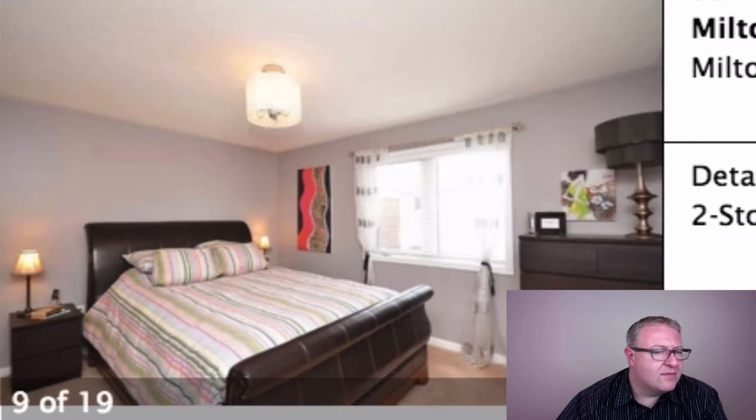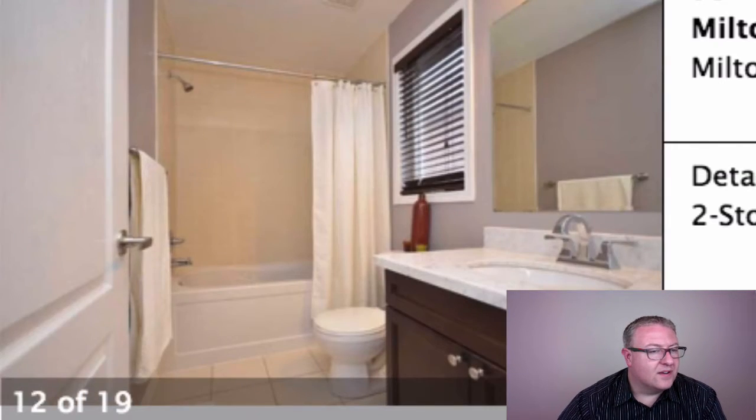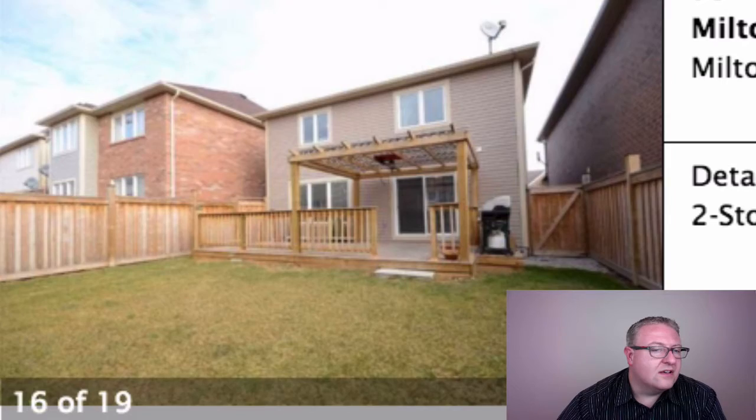But they've done a nice job finishing it. The light fixtures make a big difference. We talk about that a lot in the episodes. The bedrooms feel a little bit small. There's a small little kind of lofty nook upstairs.